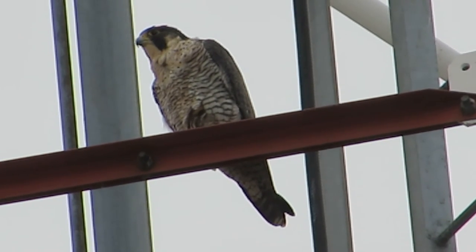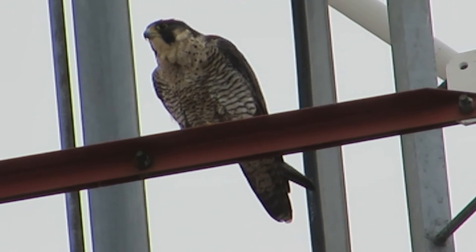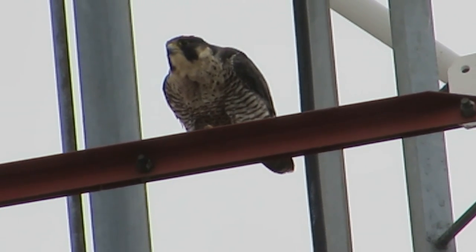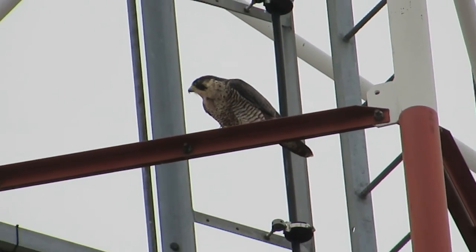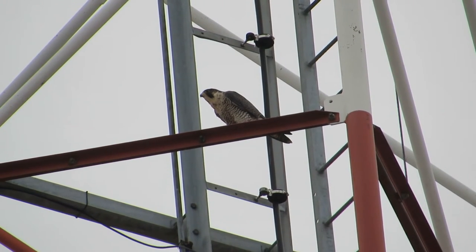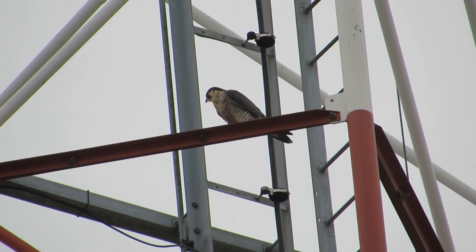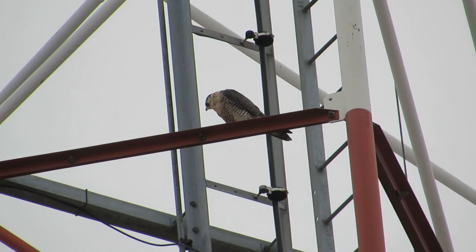Well, here's our peregrine falcon still looking around. Looks like she may be hungry. Oh, she's going to stretch out a little bit, I think, and relieve herself. And she'll probably check around here, see what she's up to. She may be ready to fly. She's really looking intent now. Come in a little bit more.